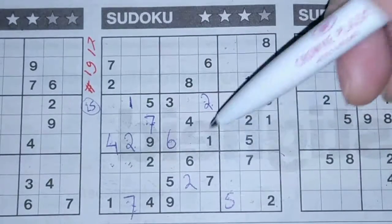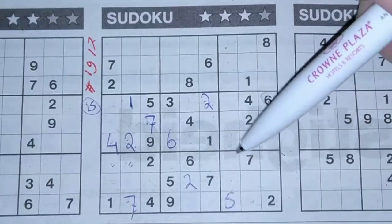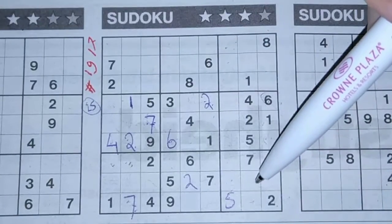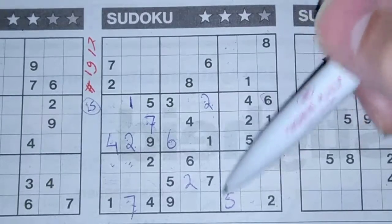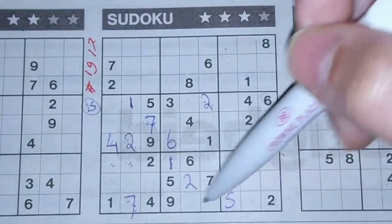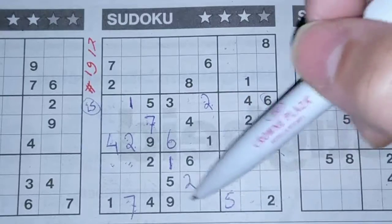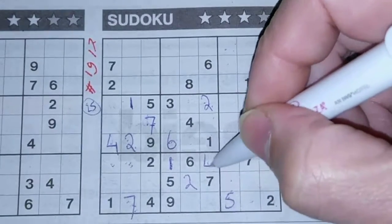1. Alright. In this big square, 4 missing numbers. One of the missing numbers is 1. We see here 1, no 1 in those 2 boxes. Here 1, no 1 in these 2 boxes, so 1 box left for the 1, should be there. 3 missing numbers now in this big square. One of the missing numbers is 4. We see there 4, no 4 in those 2 boxes. 1 box left for the 4, should be there.